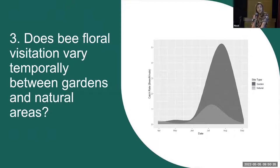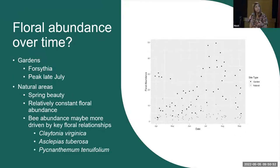But you can notice that the gardens are delayed from the natural areas by about a couple of weeks for both of those peaks. So in the natural areas, early April was kind of our first wave of visitation. And then early July was our big wave, compared with the gardens where it was early May and then late July.